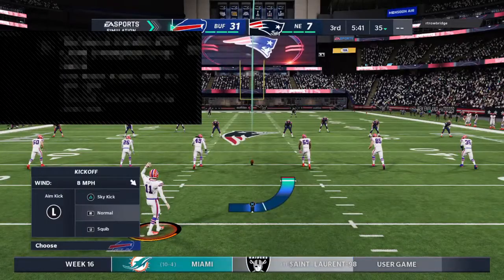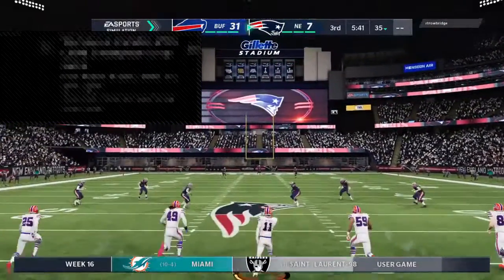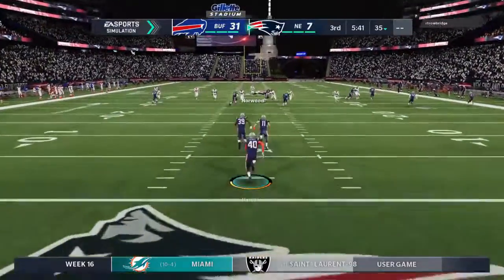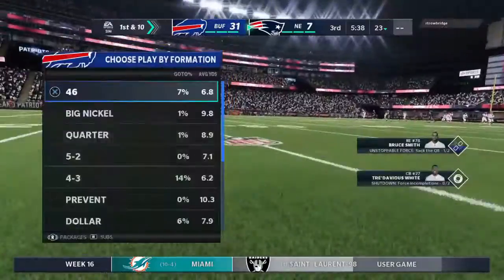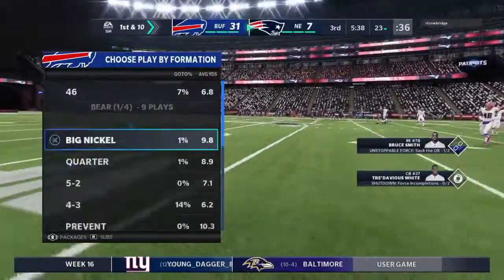All things considered, a good opening drive to begin the 3rd quarter. And as a defense, the way that this game is going, you're excited to see those points go on the board. Gives them a little bit of leeway to play with when they're out on the field. But they're real excited to see their offense score. Now they get to go out there and do their part. Patriots take over 1st and 10 at their own 23-yard line.